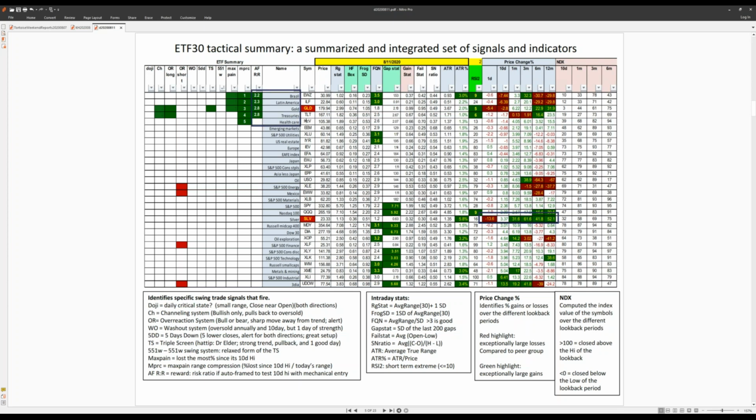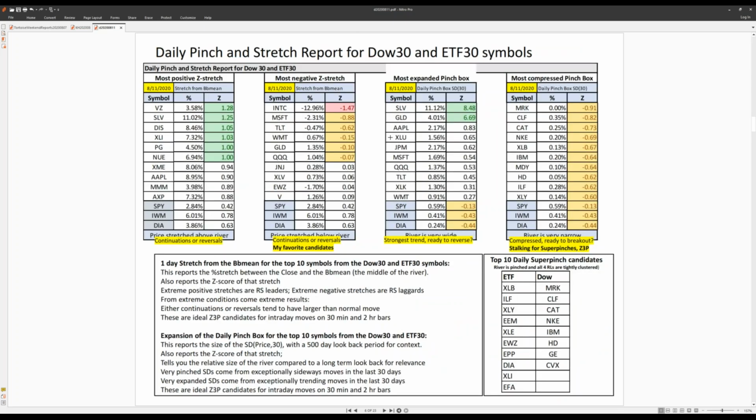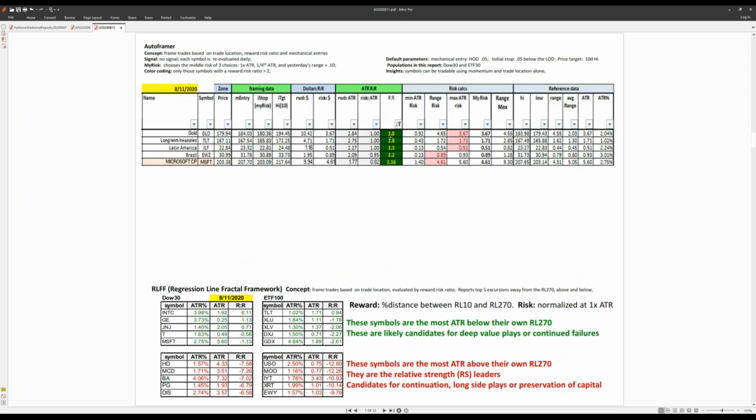Some good auto framers are now setting up: Brazil, Latin America, gold and treasuries. I like that gold and treasuries are going to be good as defensive plays, combined with this sell-off today. Now here's a chance maybe that the defensive plays are going to give some reward. So that will bear watching. In the auto framer, we'll go next.